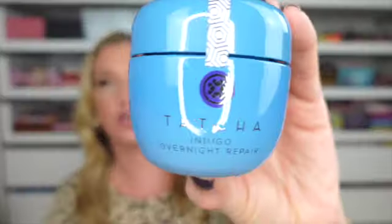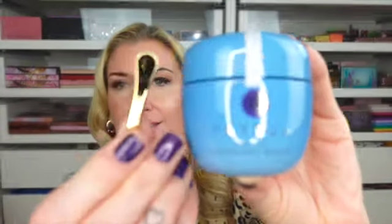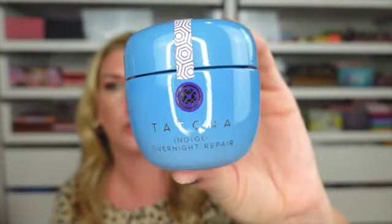I also restocked my Tatcha Indigo Overnight Repair Cream. This is an intense hydrating moisturizer. I adore Tatcha Beauty. I love everything I have tried from them. It comes in this gorgeous little tub and comes with a bougie little applicator spoon, which I love. I love the experience of using it. I'm not going to open this one because I do still have some in my current rotation, but how gorgeous is that presentation?